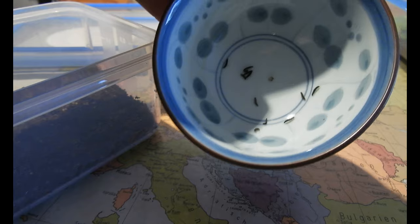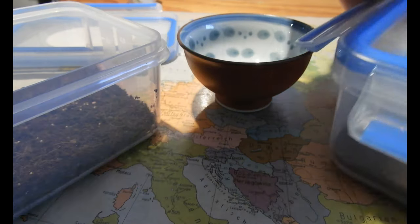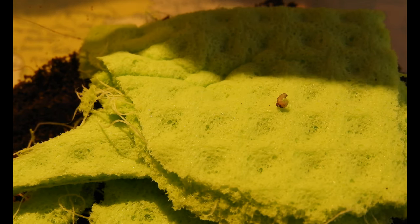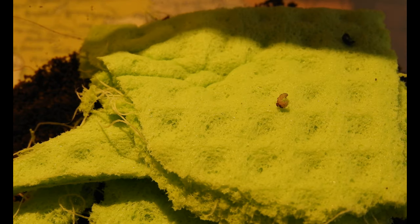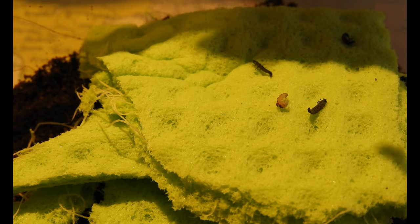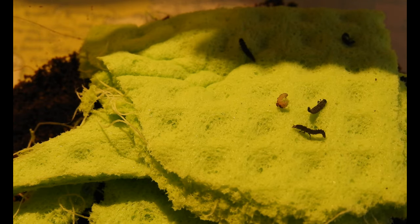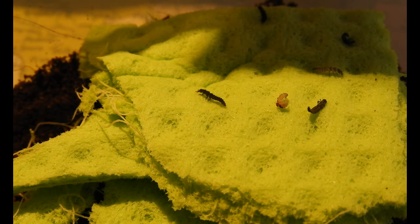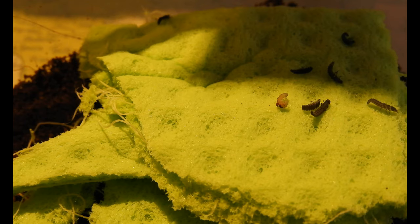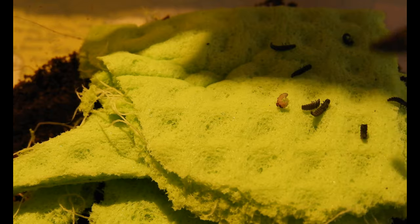Those are the ones I have collected so far. And I have prepared a new enclosure for them. Greetings, little ones. I am your familiar. I will provide for you and be your conduit to the outside world.